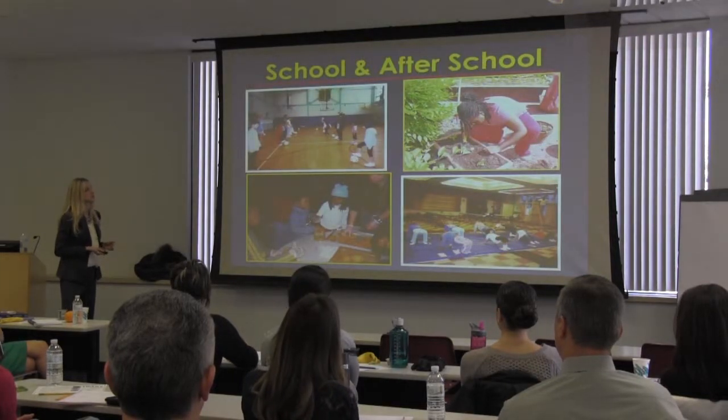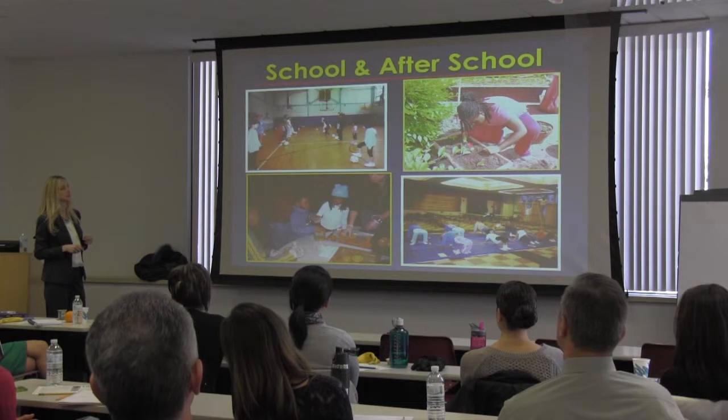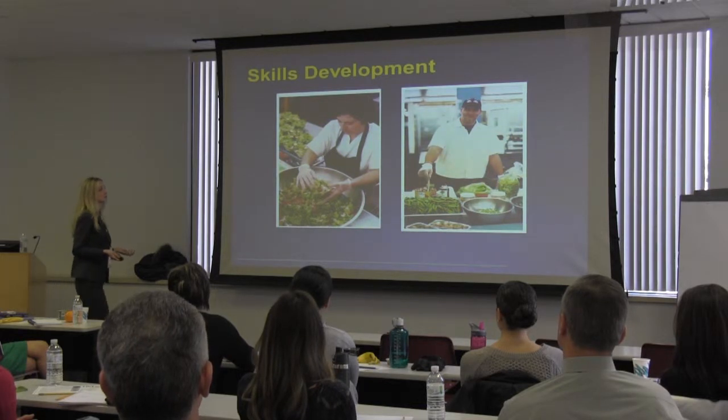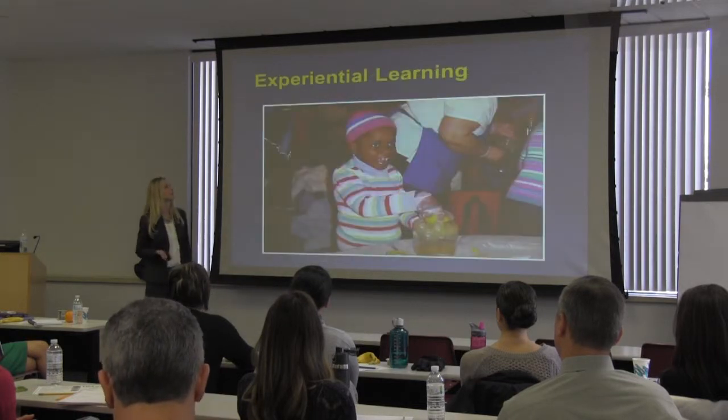Here are just some pictures of the school and after school components, the kids juicing some oranges. We have some school gardens where possible, some active after school activities, skills development with the food service personnel, also doing things like buying some nice sharp knives to cut up the fresh fruits and vegetables we wanted them to be offering.